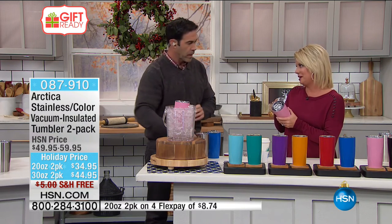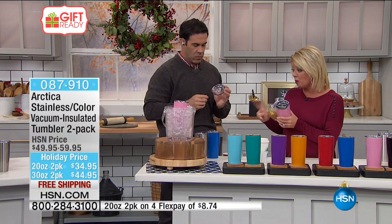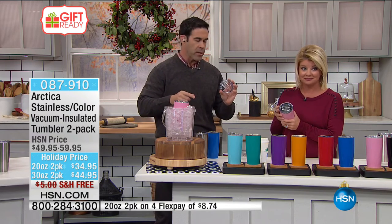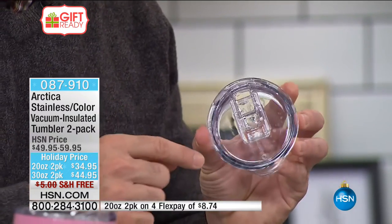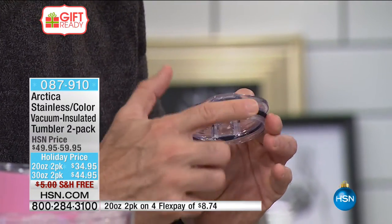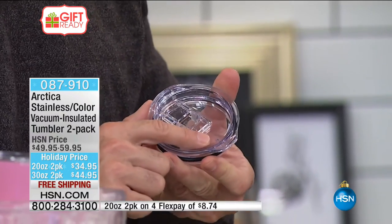Tell me about this lid on here too, if you don't mind, Tim, because you're getting these unique lids on both of them for the dual pack. Our lids are special. You're going to spend money for that fancy brand so you can have the name brand, but they're going to give you a lid that's just got a hole in it. This actually has a slider to lock in the cold and lock in the hot and make it more spill resistant. It's got the rubber seals around there to give you a nice tight seal. And then check this out. We got a few people saying it's not spill proof.